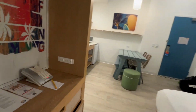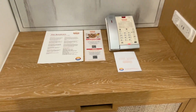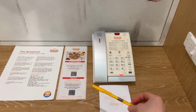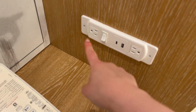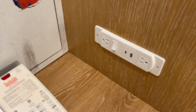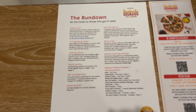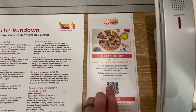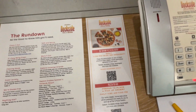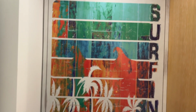No plug on this side. Okay, but yeah, we've got plugs here. Oh, is this another light? Okay, and then in this area, we've got a little notepad. Got the phone, all your typical phone needs. We've got some plugs. We've got the rundown of how everything works at this hotel. Some hotel information. They do in-room pizza delivery, so that information is here. And then this cute surfing thing.